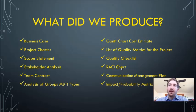The RACI chart is basically just a responsibility assignment, just so that we know, okay, for a given document or a given deliverable, which one of our team members is going to be responsible or accountable, and who needs to be informed, etc.